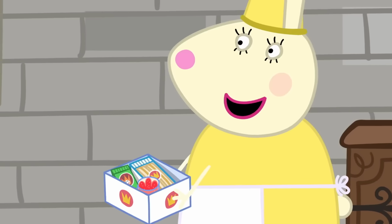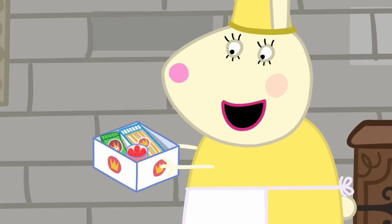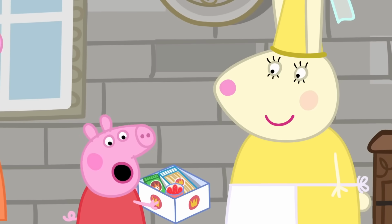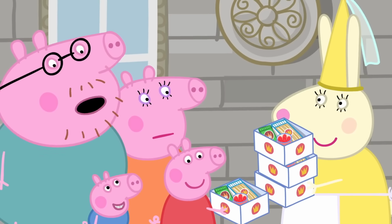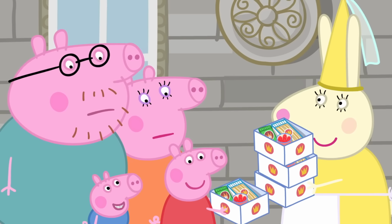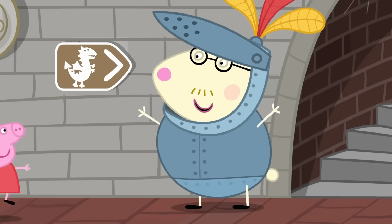Fantastic. Here it is, your banquet in a box. The oldie cheese sandwich, jester's pickle and a king's jelly. It's a little picnic in a box. Yes, it's not quite the medieval banquet I was expecting. And now it's time to meet the dragon.